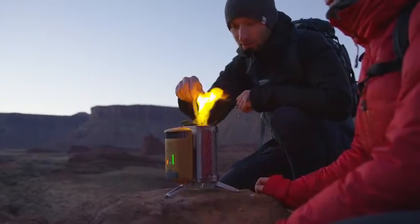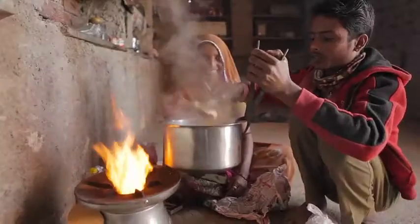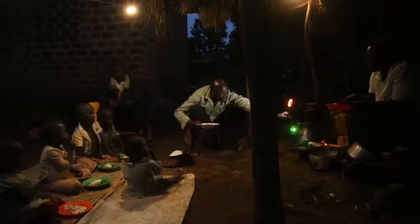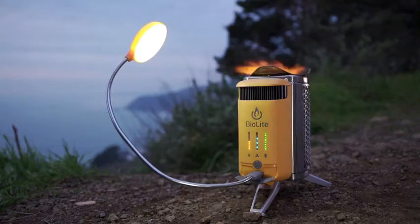And anytime you go off-grid with BioLite, you're helping us bring safe, reliable energy to households around the world. Clean energy is all around us. We just need the right tools to unlock it.